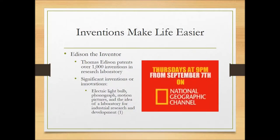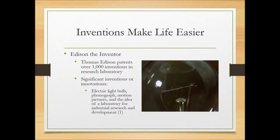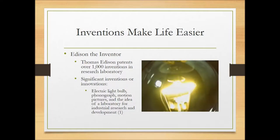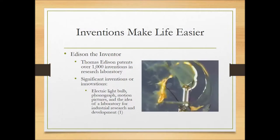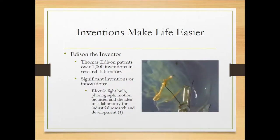Now, Thomas Edison once said, in addition to figuring out the light bulb, I figured out thousands of ways not to make the light bulb. He just applied the scientific process. And you guys are learning about the scientific method. You start with a problem. Problem is, I want to make a light bulb. And then you formulate a hypothesis. Let's try steel. And then you perform the experiment.